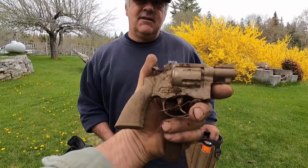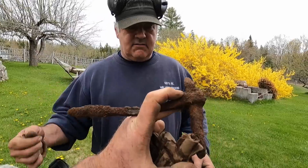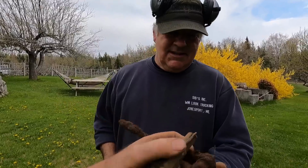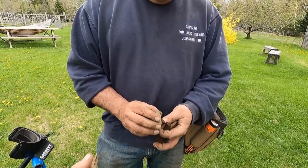You probably know what this is. Yeah, it's a gun. Because I haven't got a clue. What is it? I don't know. Crank off of like a starter. Looks pretty crudely made. Starter? Who knows. Yeah. Actually, I don't know what it is for very sure. Crudely made. Yeah, I'm not thinking it's terribly old.